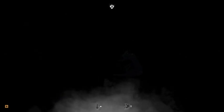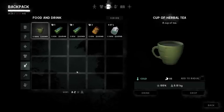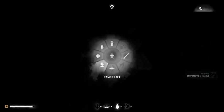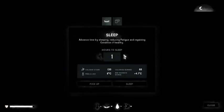Got some antibiotics. Back into the cave until it's warm. Oh, that was scary. Okay. Well, she's really down on her calories, so just down that so she can sleep for a couple hours. Maybe the visibility will improve out there. It probably won't.